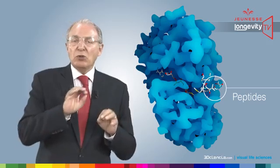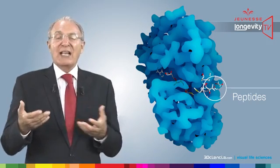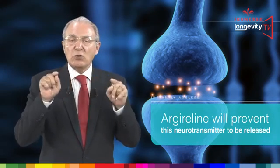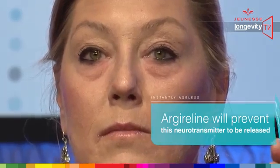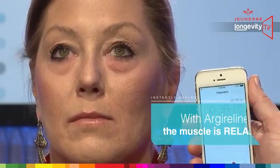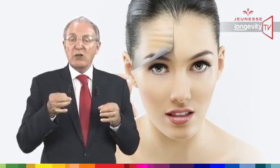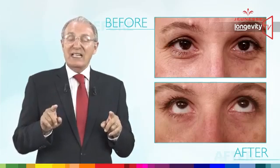Both peptides modulate muscle contraction, but while botulinum toxin will break down the neurotransmitter called acetylcholine sent from the nerve to the muscle, Argireline will prevent this neurotransmitter from being released, and this mechanism makes all the difference. Because with botulinum toxin, the muscle is paralyzed, while with Argireline, the muscle is relaxed. This is why Argireline and Instant Ageless will reduce wrinkle formation, will minimize the depth, the volume, and the length of existing wrinkles and expression lines, as well as skin roughness.